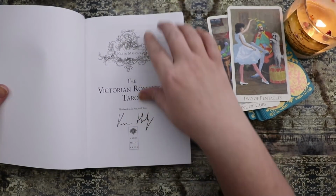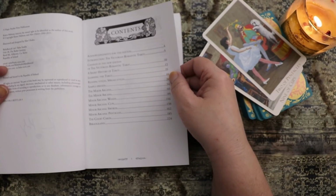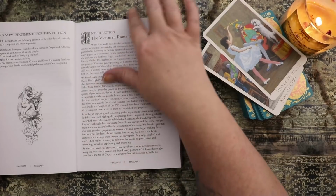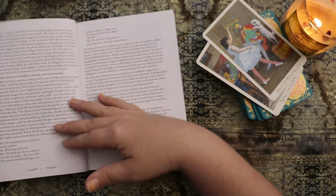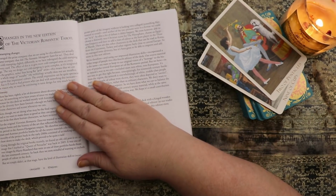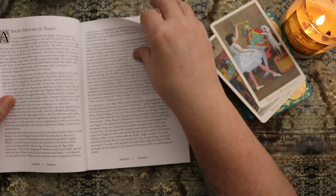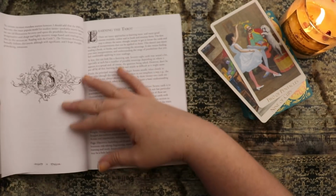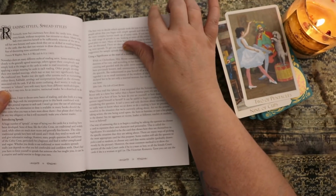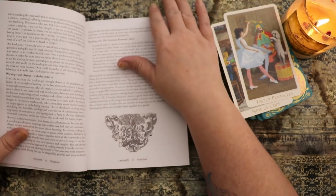So when you get into it, it's signed by Karen, which is wonderful. There are some acknowledgments for this edition on page 4. These are thank yous specifically for this particular edition. Some introduction information. Changes, so there are some cold stamping changes. Then a short history of tarot, learning the tarot, reading styles and spread styles. So just regular sort of tarot-y information here that's really helpful.